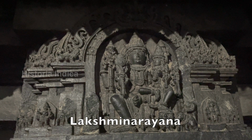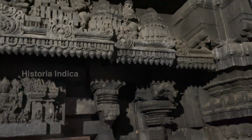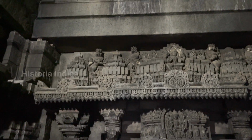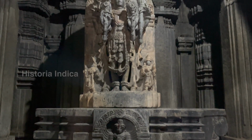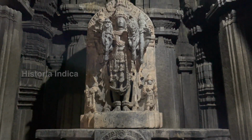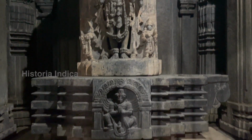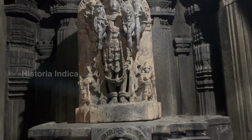If you notice clearly, at the base of this, you can see miniatures of the 10 avatars of Vishnu. Above this is a carving of a seated Vishnu. The deity inside the western sanctum is Keshava or Chennakeshava, a form of Vishnu. The idol of Keshava is standing on a Garuda pedestal that is around 1.5 feet tall. Below, on either sides, he is flanked by his consorts.